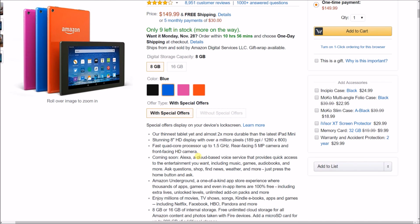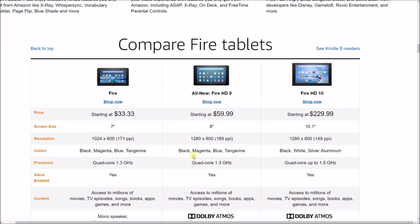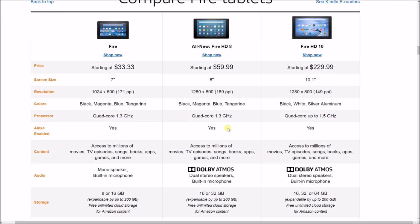Card will be up above, but this is a pretty awesome deal here, and you can pretty much do all your tablet needs with the Amazon Fire HD8. You can see $59.99 for Cyber Monday. So this is a great deal as our second tablet on the list. We're going to check out the next tablet now.